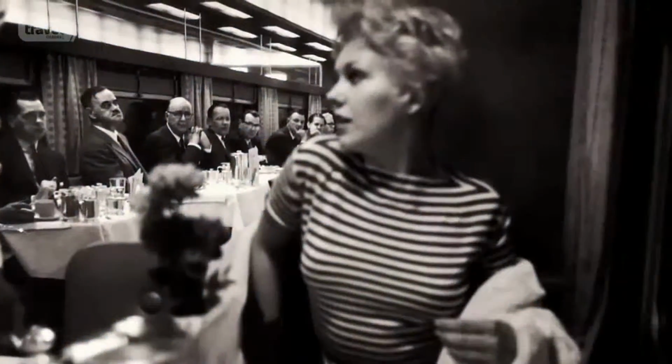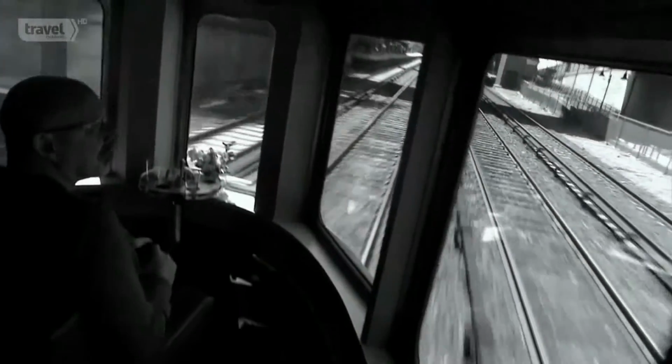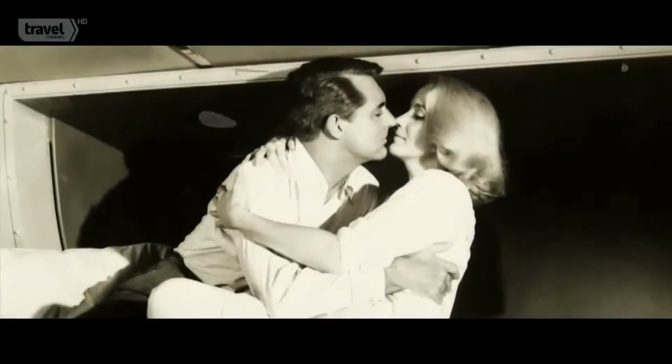The 20th Century Limited was the most famous train in the world because it operated on a very, very fast schedule between New York and Chicago. So it carried all the movie stars, corporate executives, money moguls. From there, people would get on the Super Chief and go to L.A. The 20th Century Limited was not only used by movie stars, it was used in the Hitchcock thriller North by Northwest with Eva Marie Saint and Cary Grant.